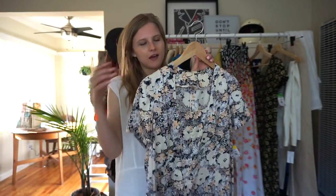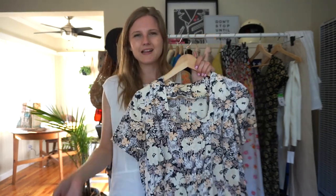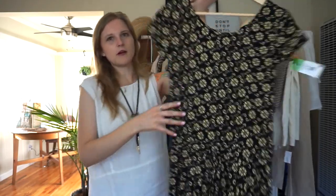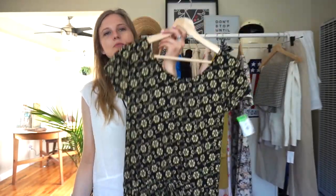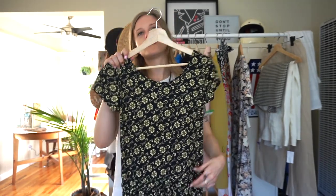It's a little oversized, but I don't think that I really mind that, honestly. I can belt it to make it a little fitted if I want, but I kind of like that it's loose. This one I wasn't so sure about, but I really love the way that it looked on. It fit so well.